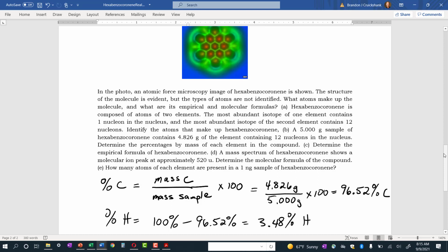Yes? So for that one, we know that it has 3 sig figs because of the 100%. Yeah, well this 100% would be exact. We could write 100.00, but we're assuming, since there's only 2 elements, their percentages should add to 100%. And since this number has 2 digits after the decimal point, and we are subtracting, we go by the decimal point. So we're going to carry 2 digits after the decimal point in our answer.